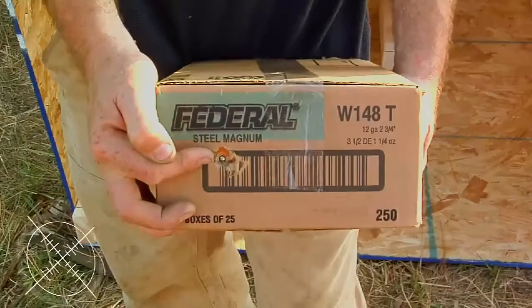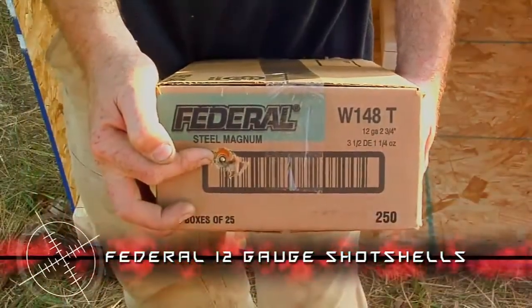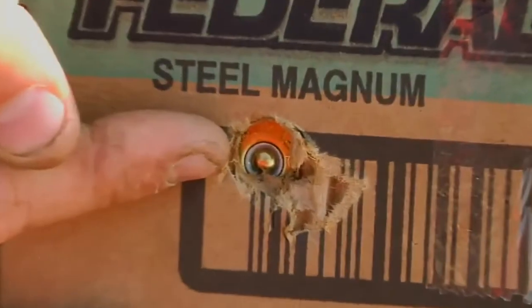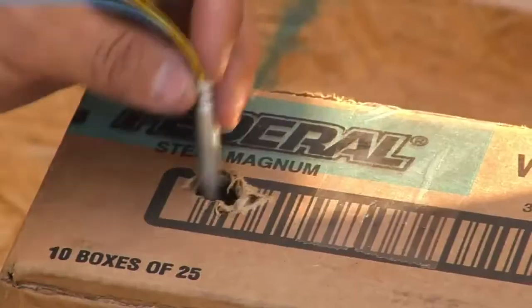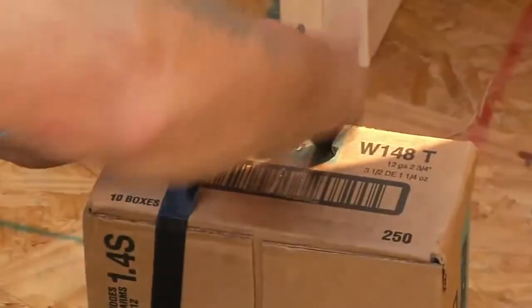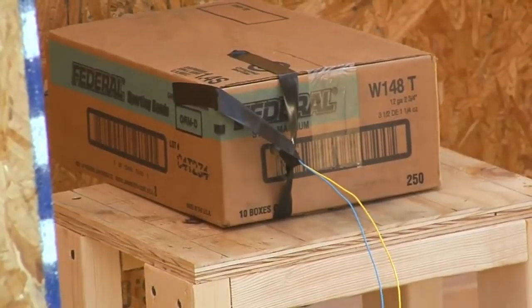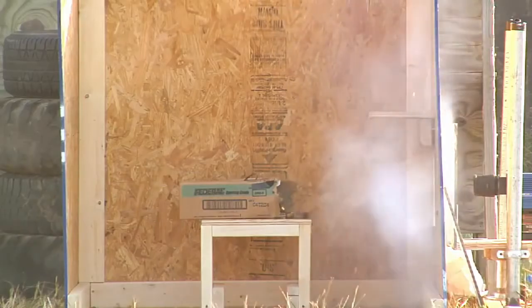Next, an entire 250-round case of Federal 12-gauge shot shells was used. Holes were cut through the fiberboard and consumer packaging to expose a primer. The blasting cap was attached directly against the exposed primer. The targeted shot shell ignited. There was no propagation. The 250-round case was largely undisturbed.